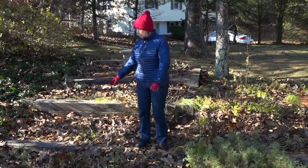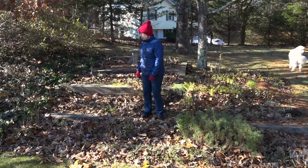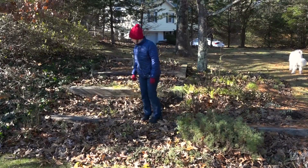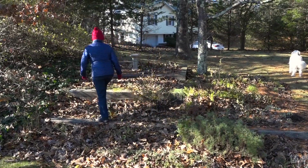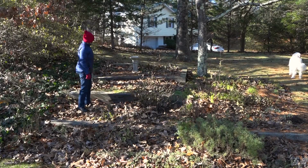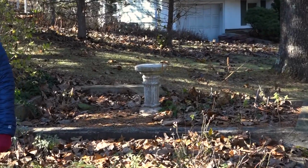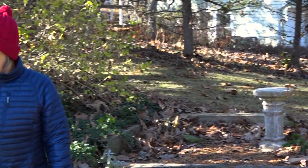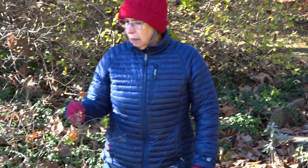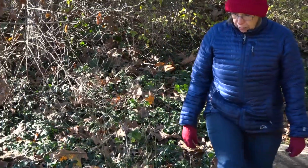You'll notice that all of my little herb signs are gone, and all the decorative items that I had, including my old-fashioned timepiece that generally sits on there, the sundial, I put that away for the winter. So it's ready to go, and we can still collect some seeds from this fennel. That would be about the only thing you can do right now, or collect a few seeds.